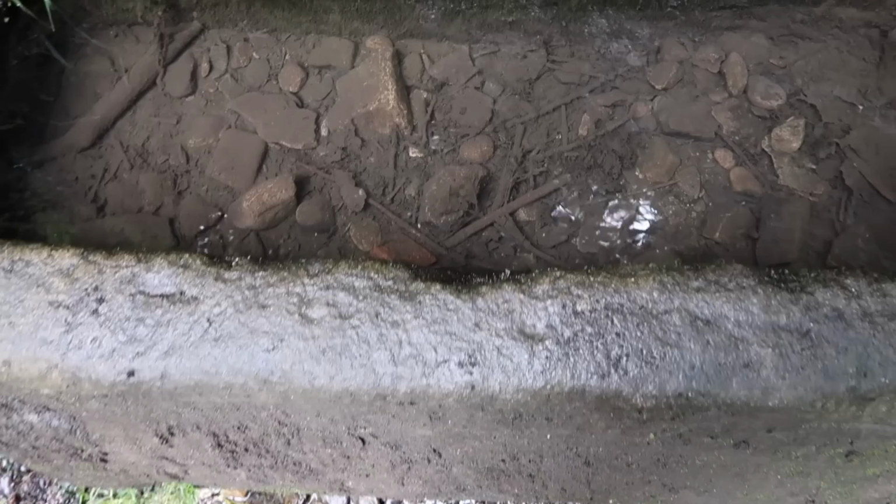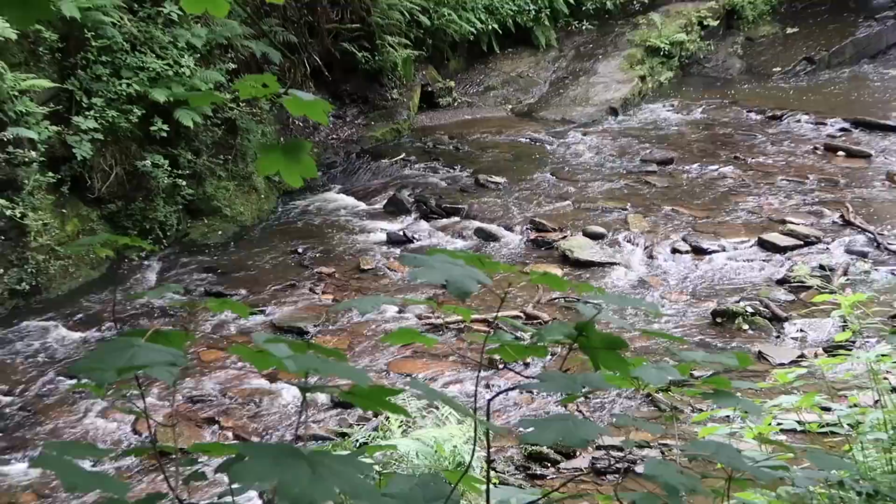It's very, very pretty around there, isn't it? Yeah. It's like a fairy glen. What a place we've found here. This is beautiful, absolutely beautiful. I've seen pictures, but it's always better when you come and visit, isn't it? Yeah. Brilliant, isn't it?